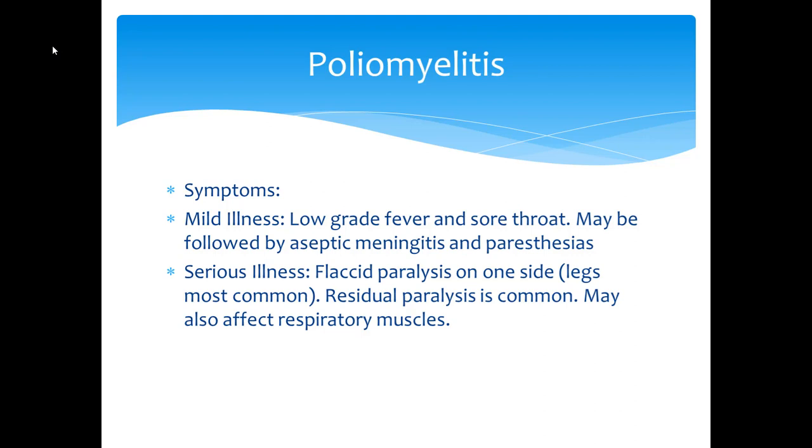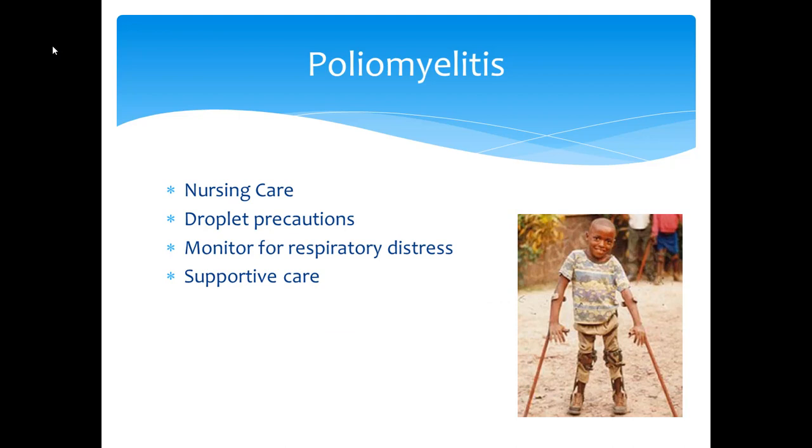I had a guy that I just cared for before I came to Western full time, and he had post-polio, and he was literally, one of his legs was in a brace because if he stood on it, his knee would buckle, and his spine was so curved that he sat crooked in his chair, but that was just how he sat. Yeah, a lot of residual issues with polio. You can see this little guy here too is using crutches to walk, and those are long-term crutches. Monitoring for respiratory distress because the muscles can be affected, and then treat the symptoms and help them through it. Like I said, polio has really hidden its ugly head, but this is one illness to be on the lookout for coming back.